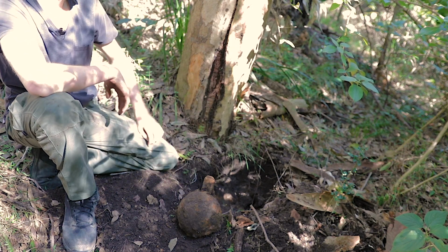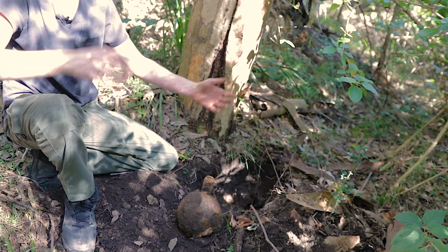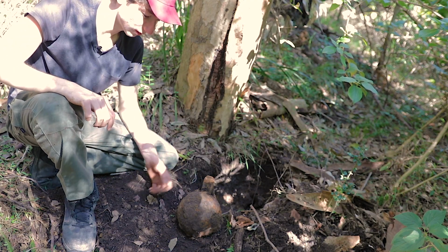This is 15 meters from the last section. So it's like they just pulled it apart and dumped it everywhere. It just doesn't make any sense. So from there, I recorded the GPS location, and then we kept on going along the path.